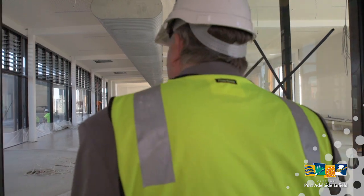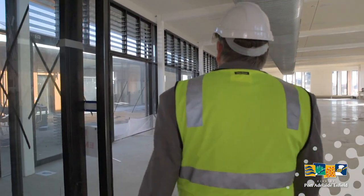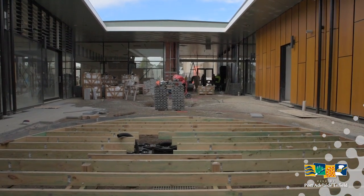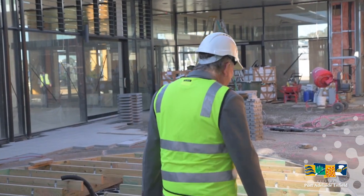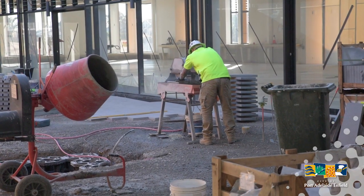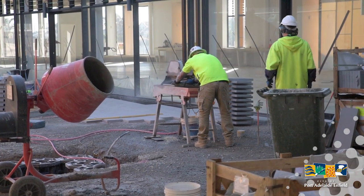Walking into the library, you'll notice the light at every angle with large windows, a central courtyard, and doors which open into the garden areas. The community room and smaller meeting rooms with a shared kitchen offer flexible spaces for get-togethers and events.